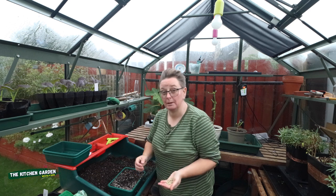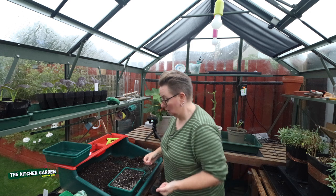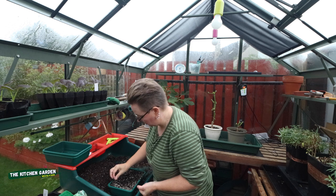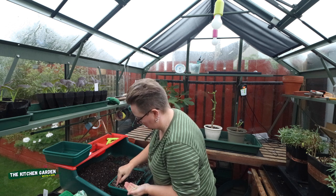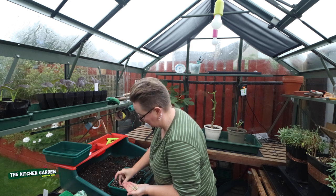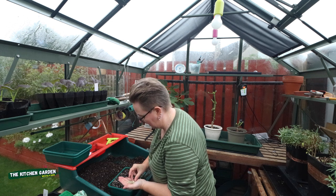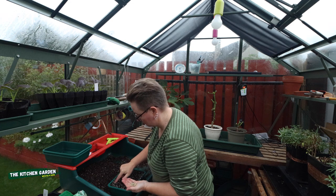If you're sowing peas, a lot of folk actually soak these overnight first to help them to germinate and get going faster. You don't have to, and I don't, but it is one of those things you can do if you want. Peas just need to go in. I don't need to give them heaps of space because I'm not intending them to be any bigger than seedlings at any point. I'm just making a little tray of pea sprouts, pea shoots, that I'm going to use in salads.